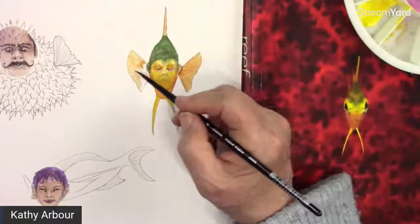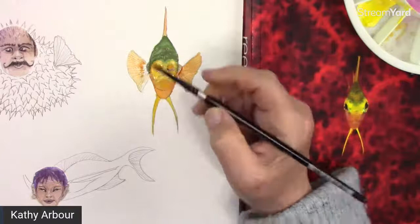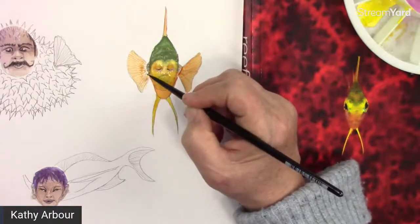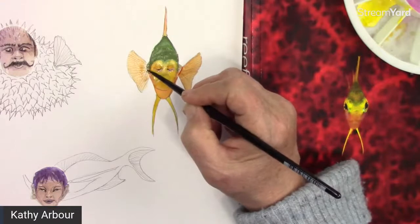You could use all kinds. You could make these out of paper if you wanted to. Different colored paper. That'd be cute.